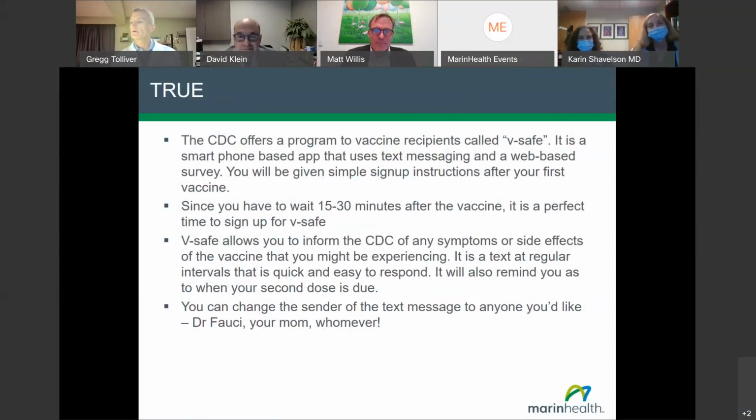It's a smartphone-based app that uses text messaging and a web-based survey. You'll get really, really simple, super easy sign-up instructions at the time that you're receiving your vaccine. You have a fabulous opportunity to sign up for vSafe because if you didn't know this, you will have to be observed for 15 to 30 minutes after you receive your vaccine dose. So I encourage all of you, please sign up for vSafe.